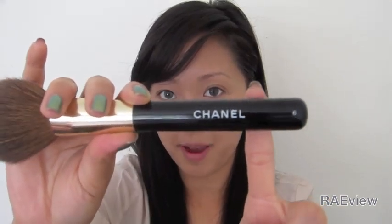I own the shade 30, but I could probably go with 40 at the moment. It really doesn't make that much of a difference though because these powders are truly, truly translucent. And before I forget, this is Chanel's powder brush.